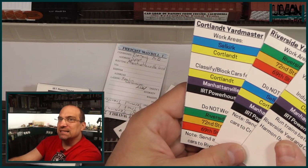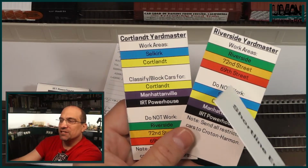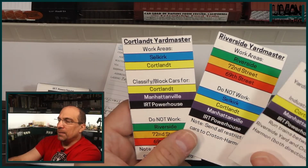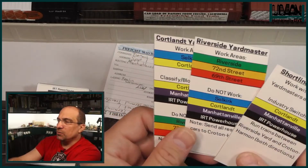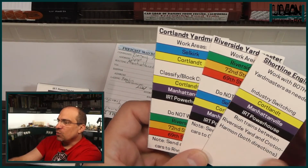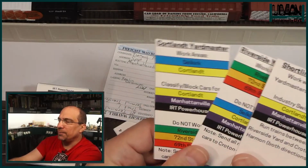The last session we ran, to my shock, it was the Riverside Yardmaster that ended up with the most work. I thought it was going to be the Cortland Yardmaster. So we're going to run it again this weekend. We're running it again January 6th. We're going to see who has the most work.